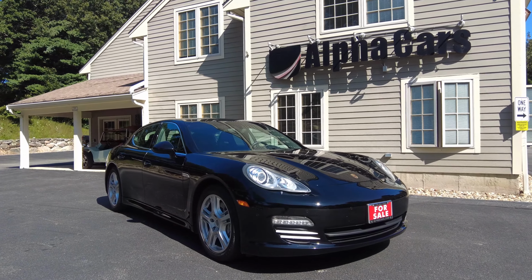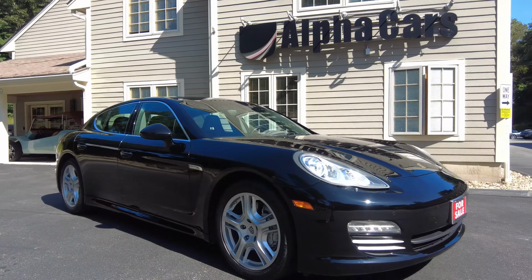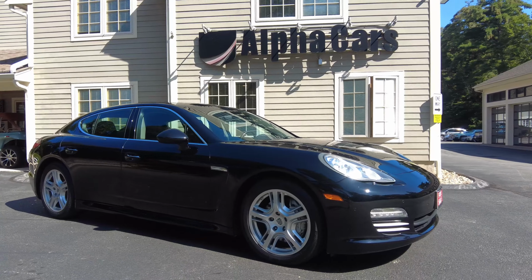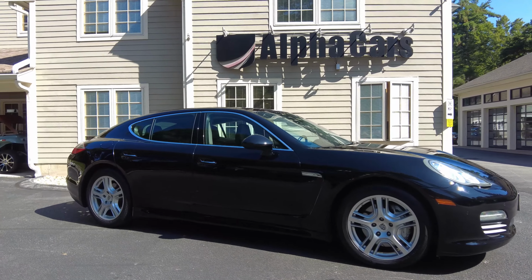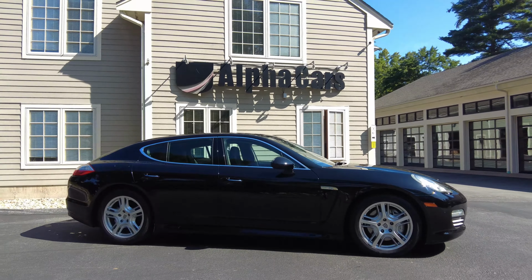It had an original MSRP of over $114,000. That's right, this car actually has over $17,000 in options on it. Very well equipped, very attractive car to be around and to drive.